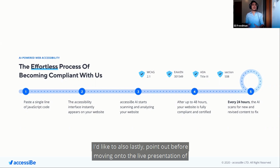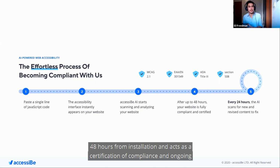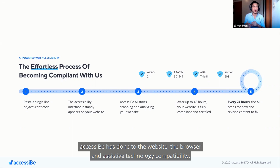I'd like to also lastly point out, before moving on to the live presentation of Accessibility, that an accessibility statement is provided to every client, and it is received 48 hours from installation and acts as a certification of compliance and ongoing efforts when it comes to web accessibility. This is, you should know, a requirement and kept for your records to show what Accessibility has done to the website, the browser, and assistive technology compatibility.